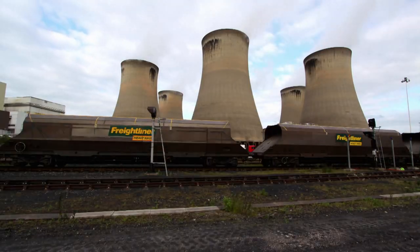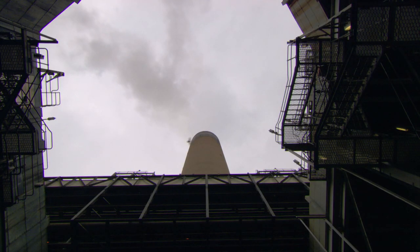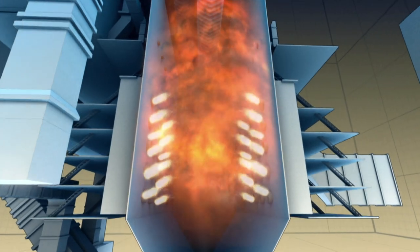36,000 tons of coal burnt up in a day, recovering most of its toxic emissions. This machine has always been powerful, but recent innovations have turned it into one of the cleanest plants of its size in the world.